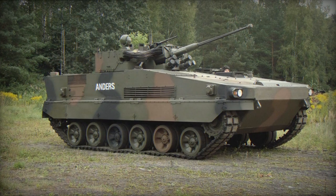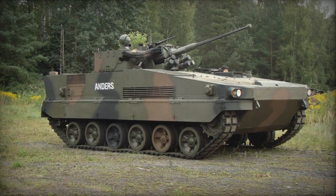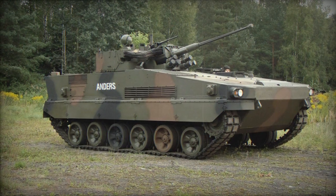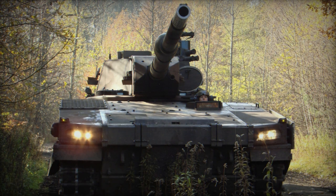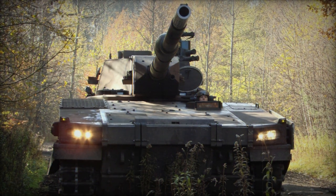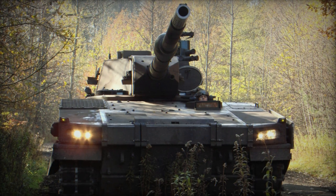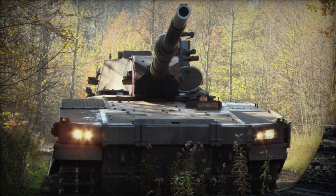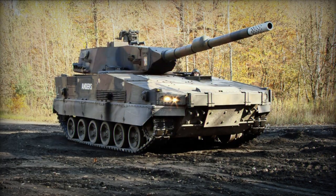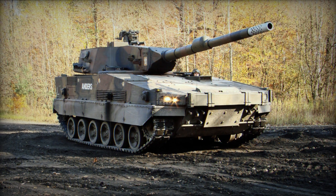Other family variants planned. The manufacturer, Bumar, stated in 2010 that the vehicle was also available as engineering and chemical reconnaissance vehicles as well as a technical facility vehicle. Mobility: top road speed 70 km per hour, it may climb a hill with a 60-degree slope and travel down a 40-degree slope, as well as cross a 2.6m wide trench and ford a river up to 5m deep.